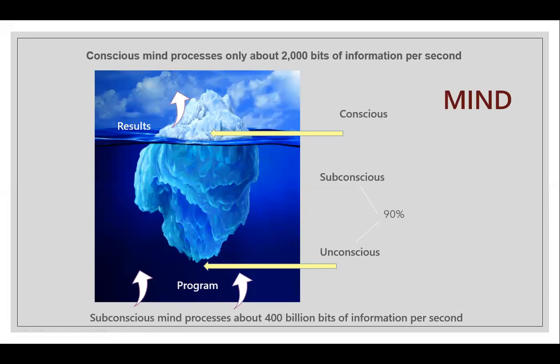For that, you need to understand a little bit about your mind. Your conscious mind processes only about 2000 bits of information per second. Conscious mind is something that is on the surface. And then there's a deeper part to it. The mind is divided into three parts: conscious, subconscious, unconscious. Conscious mind is constantly reacting to whatever stimulus is happening around us. But the subconscious mind is processing all that information and keeps it registered deep within yourself.